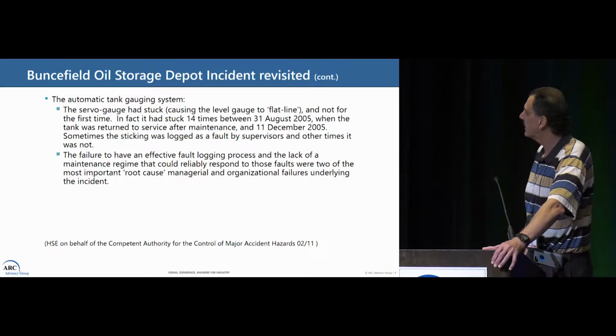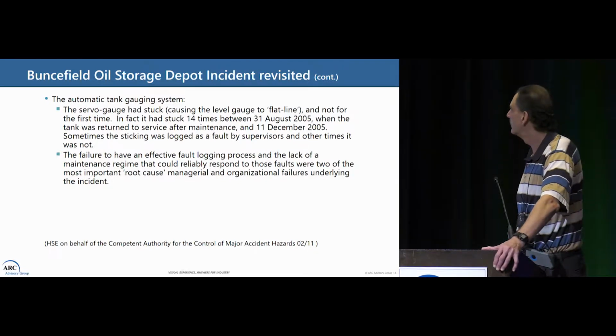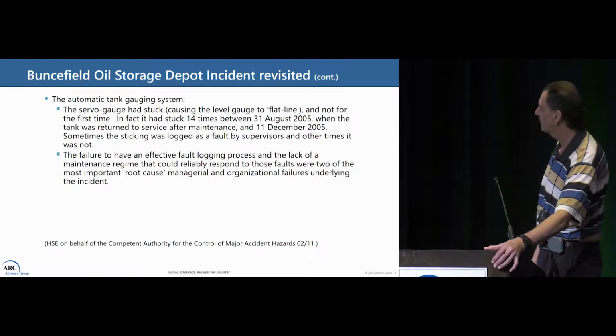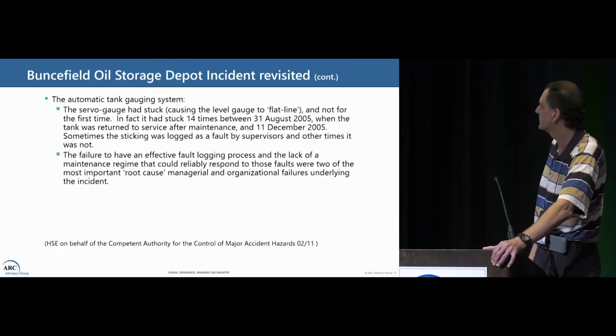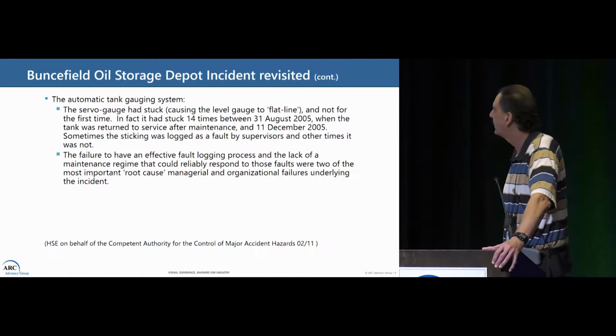Sometimes the sticking was logged as a fault by supervisors, other times it was not. Failure to have an effective fault logging process and a lack of maintenance regime that could reliably respond to the faults. Those were 2 identified important root causes that were associated with managerial and organizational failures.